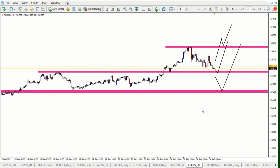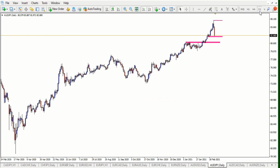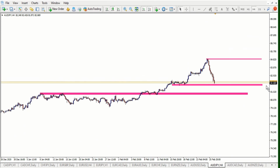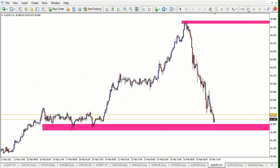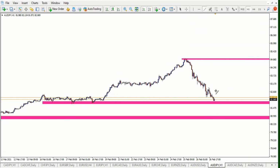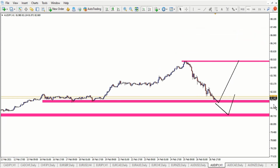Okay, and the last pair we're going to look at is the AUD JPY. So this pair, similar to the other pairs as well, has been on a massive uptrend. Okay, it's just had a huge pullback now, and it has a significant support resistance zone as we see there. So what I'm looking for this week is for the market to bounce off the zone, come back, bounce off, and continue up. Or the market could gap down, come to this support, and make its way back up. So yeah, that's what I'm looking for this week.